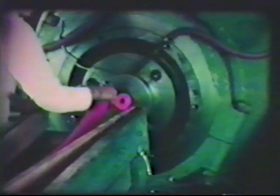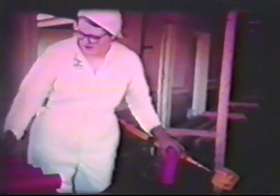A micro switch on the safety gate assures the press will not operate while the gate is open. The operator loads the press, then cuts the previous extrusion from the press. Grains are then cut to the desired length by a hand-operated guillotine knife, then are loaded on a push cart. Operators push the cut grains from the press bay and close the safety gate.